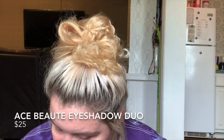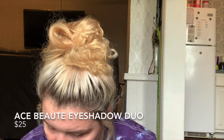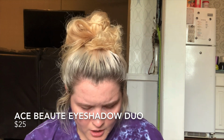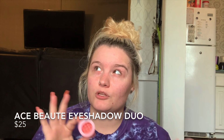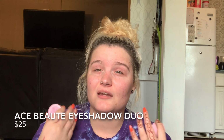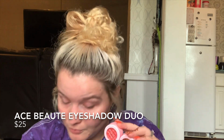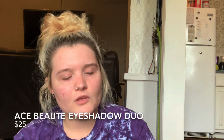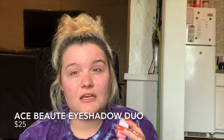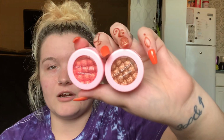So next thing I see in here, these are the Ace Beauty Glimmer Shadow Duo. I'm not really too sure which one I got. I'm pretty sure there was a variation for these ones. I think it was a hot pink and a silver. So I'm really glad that I didn't get those. I mean, obviously I thought they were really pretty, but this duo retails for $25. So I would say, if you guys have seen the ColourPop Super Shock eyeshadows, I have yet to try those, believe it or not, but these honestly look very similar.